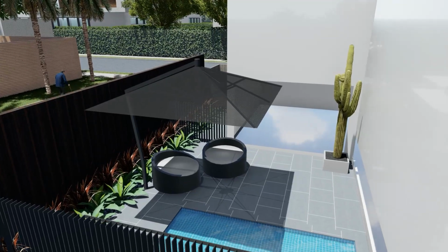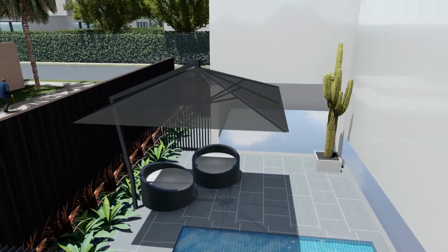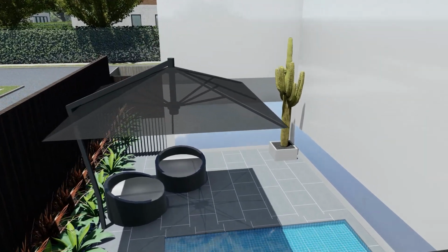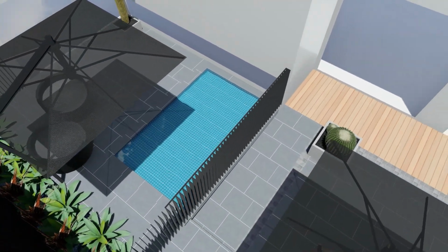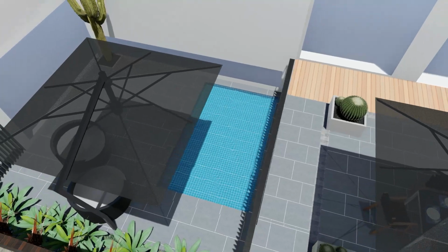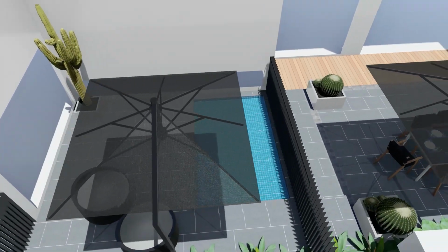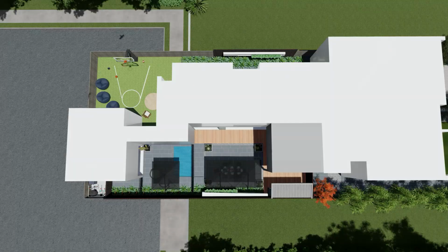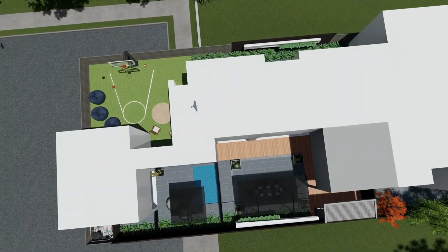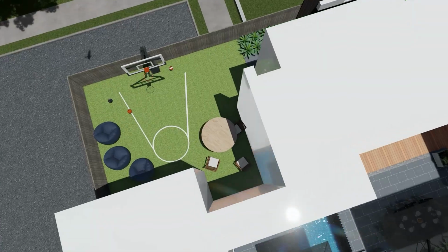A little bit of furniture in here, and just really simple architectural style of planting runs all the way through to where the pool equipment goes. I've got a big feature cactus in here, which I think will look pretty dramatic, and either a black granite paving or a bluestone. Around the back corner, I just want to dedicate this 100% to kids.